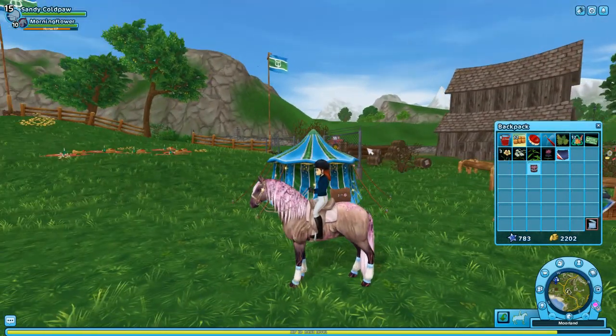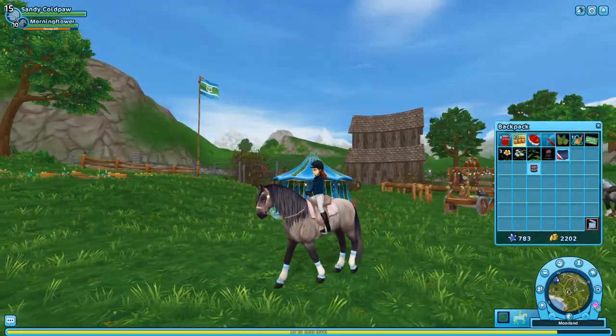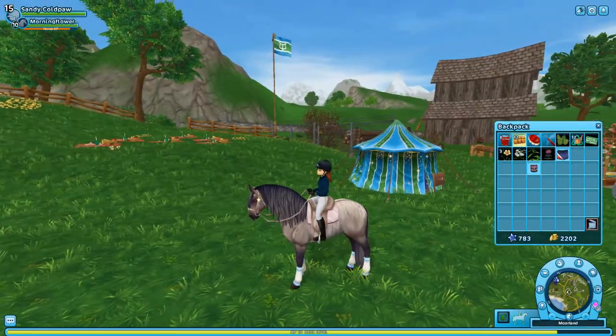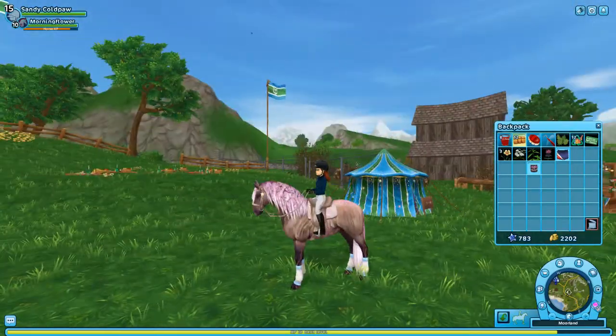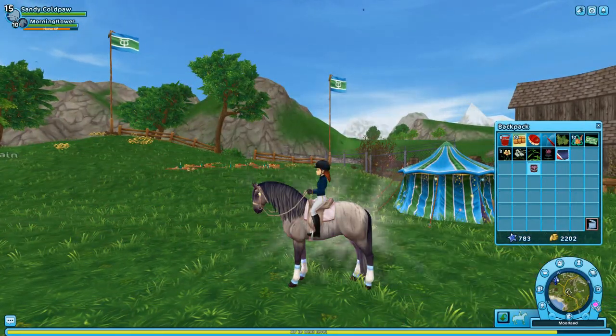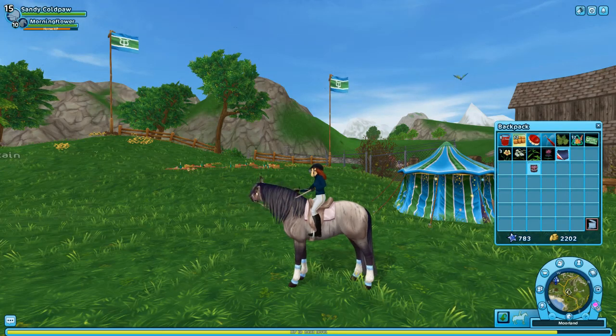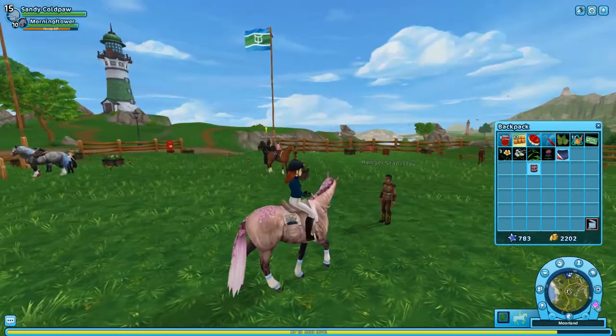Megan's being rude. No, you! You said it looks weird. Good. I think it actually matches her. Let me do it. It blends in. The tack blends in. Well, I don't care. She's wearing this set.